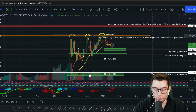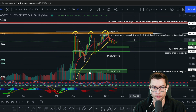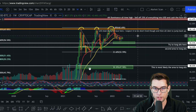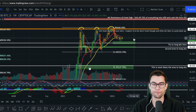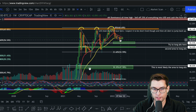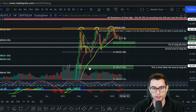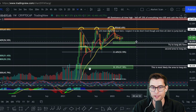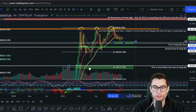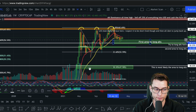Okay, so now let's look at the altcoin dominance levels. And this is usually a big sentiment of where the market is. And I like how it wicked down into this area, into my buy zone, and then it has been going up from there. I could see it going back up here, but we've been in a bear market since November.